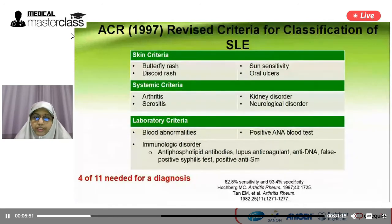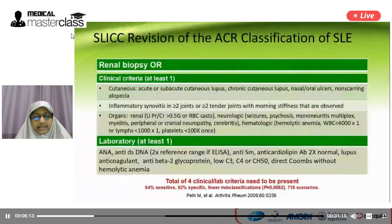According to this criteria, you have to have about 4 out of 11 criteria to be diagnosed. She had oral ulcers, she had hematological manifestations like anemia, leukopenia, and her ANA was positive. Yes, she does fulfill the criteria. But what about the latest criteria that we have, the SLE criteria? In the newer version, we have 10 domains, 7 clinical and 3 laboratory. This one has a higher sensitivity of 94% and a specificity of 92%. Looking at her presentation, to an extent she does fulfill the criteria. So she was labeled as SLE with mainly hematological manifestations.